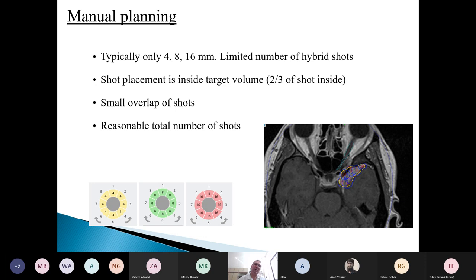But if you have a very complex shape, if you have many isocenters, let's say 10, 20 used, it's quite hard, I think, to achieve this manually. So you sort of have to use some inverse planning anyhow. But in the old times, we were placing shots, or those isocenters.